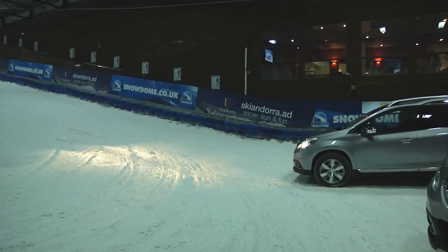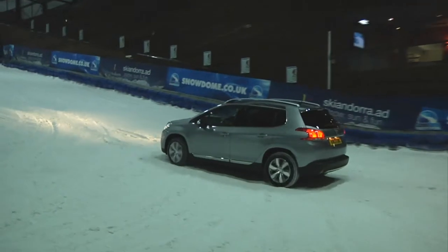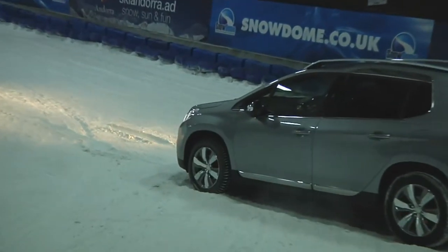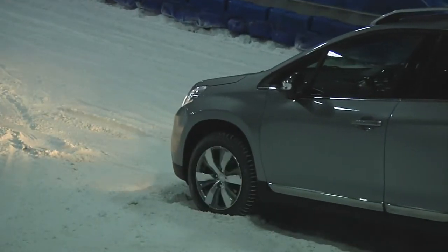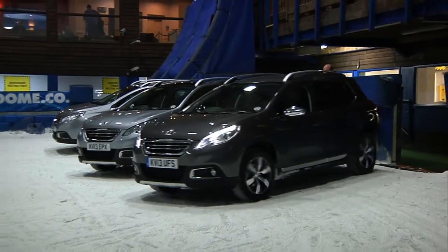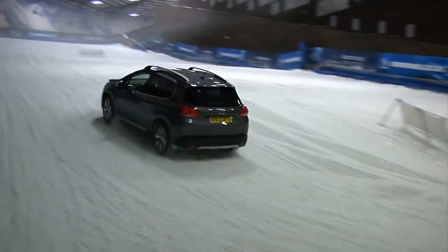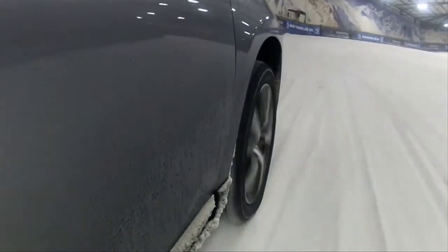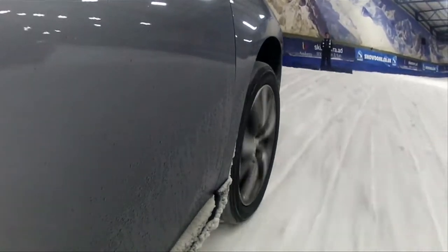First, a 2008 without grip control attempted the slope, and despite the all-weather tyres, you can see how far it got. Switching to a car with the system and selecting the snow setting was a completely different story. The car tackled the slope with ease, apparently surprising even the owner of the ski slope, who uses a small tractor to get around normally. Other settings include off-road, mud and sand.